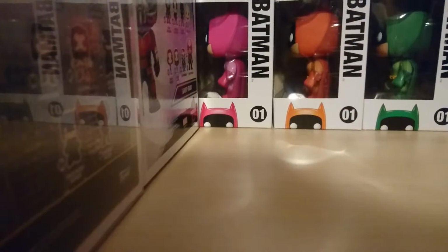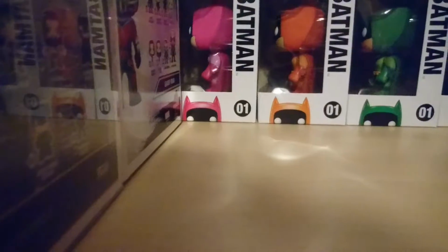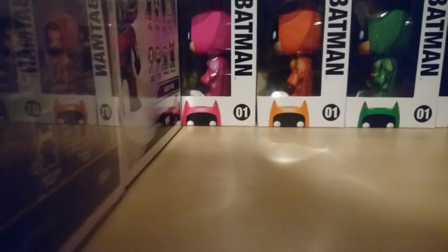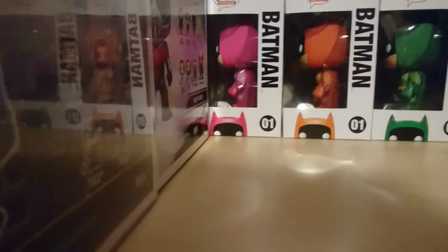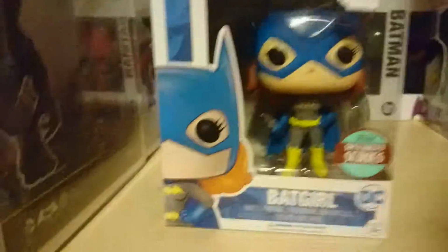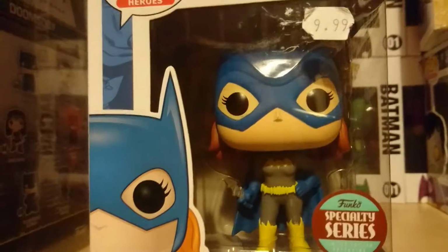I got it at the same price I got this one, which is still pretty cheap, I think, for this pop. I'm trying to get the price sticker off, but it doesn't want to come off yet, so it's going to have to cope with a slightly bad price sticker, which is the Specialty Series Batgirl. It was $9.99, and yeah, I'm so happy I got this.